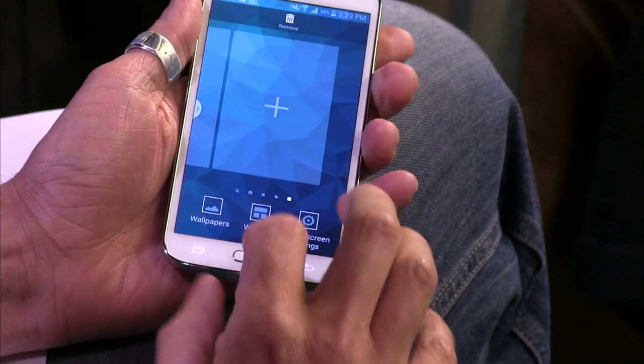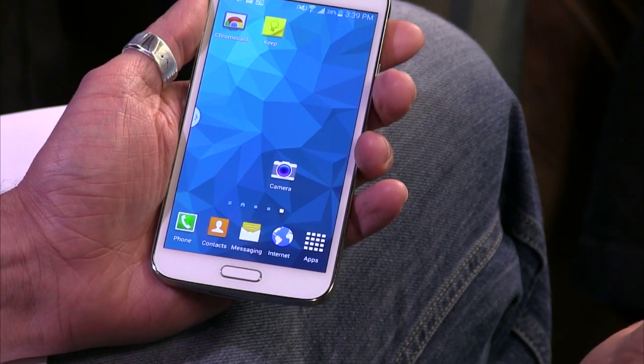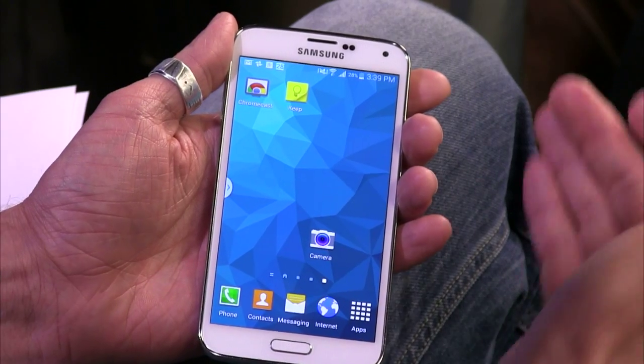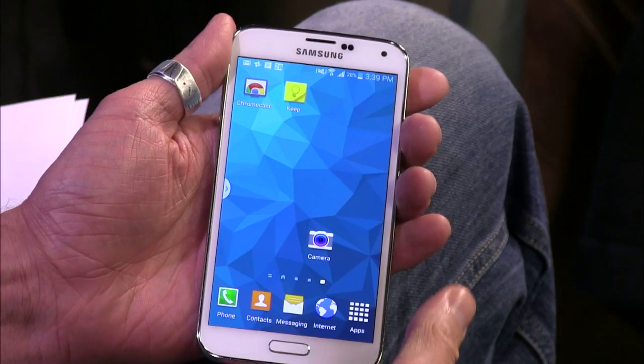And of course, a lot of times manufacturers will say, we don't want to put in a removable battery because it's going to bulk up the phone and everything. Right. Samsung really did a good job balancing that and just making a long, slim battery that still keeps the phone very slim and thin.